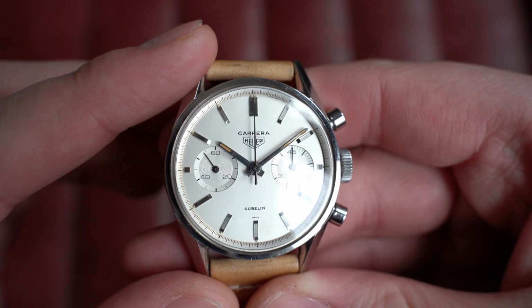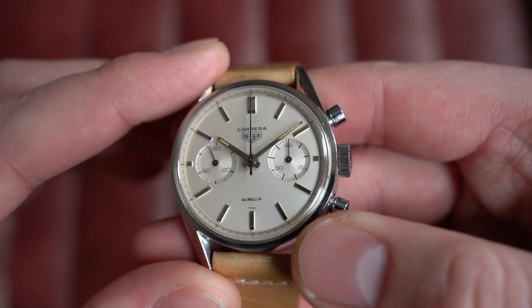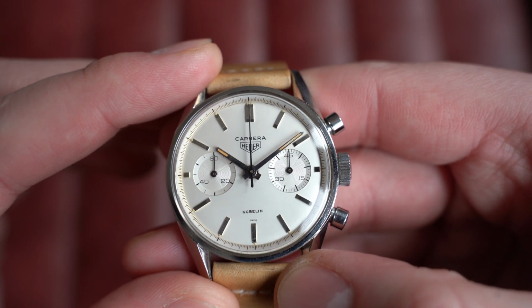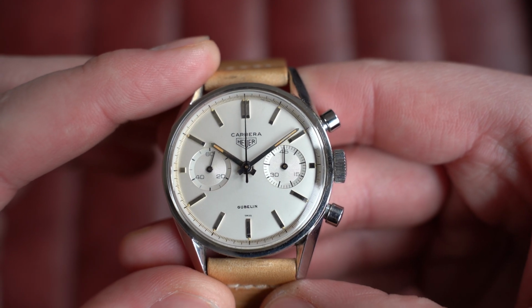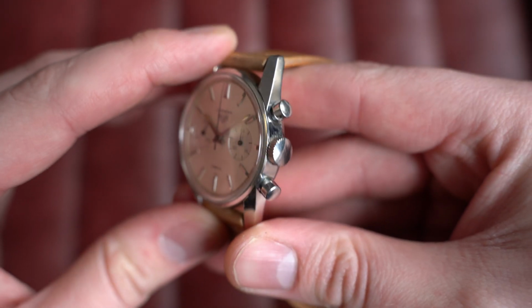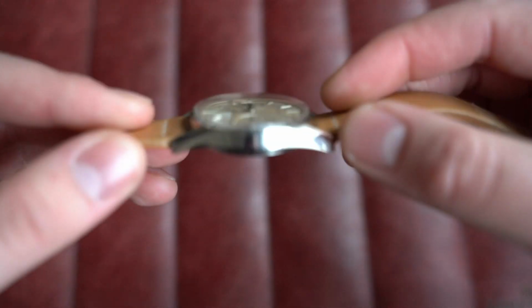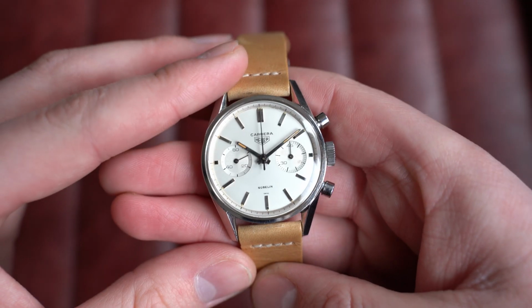You can see really beautiful original dial, original lume, which is patinaed beautifully. Some of the lume is missing from the minute hand. Not uncommon, obviously, for a watch of this age, and we're talking 1960s. Really gorgeous case. Just great condition overall as well. This whole package just adds up as a beautiful example.